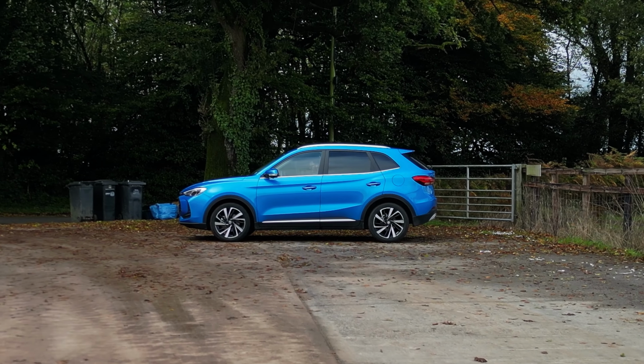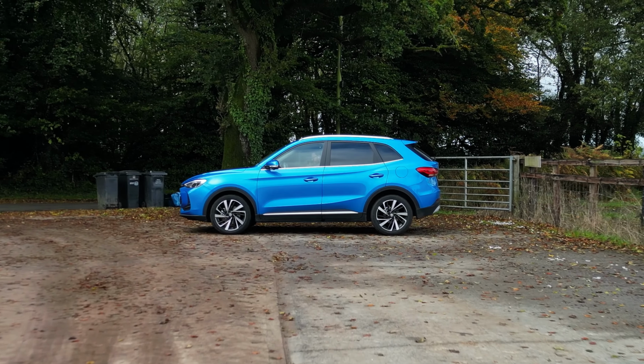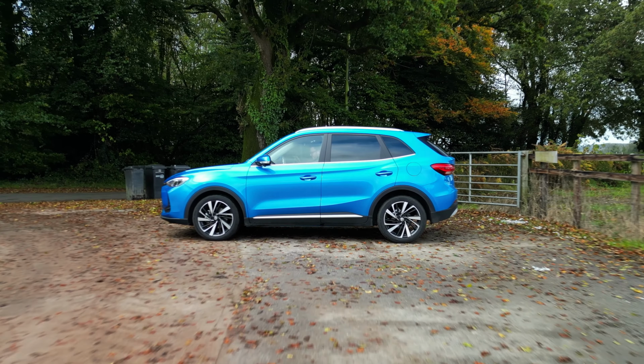Bear in mind, that is over hills, that's around corners, that's making sure to drive it to places where I can film, so maybe driving a little bit more aggressively, having it in sport mode a lot. So I believe that it will do probably more than 55 MPG on average, especially if you stick it in eco and relax like these comfy seats allow you to.